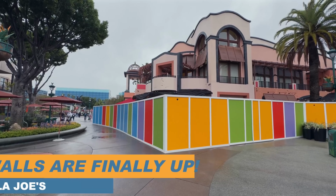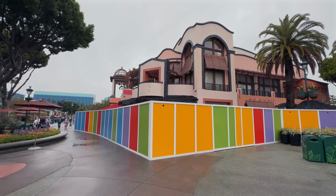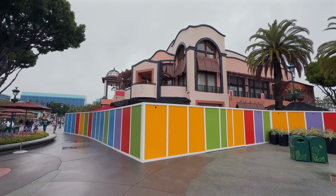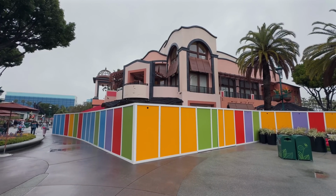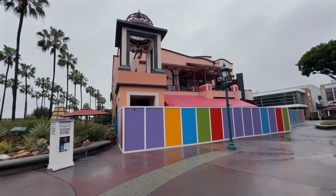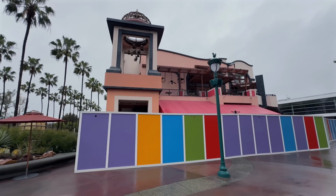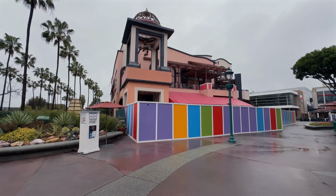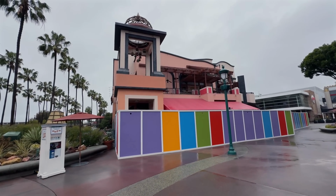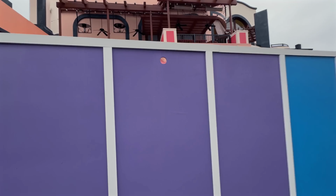Yes! The levels of excitement that I have for this project reach well beyond its actual importance in the overall scheme of things, but I do love a good demo. And I was never particularly fond of Tortilla Joe's anyway, so I'm not going to miss it. But yeah, the construction walls are up and we've got a permit confirming again that the whole building is going to be demolished. And now it's just a matter of time before we start seeing crews out here doing some demo.